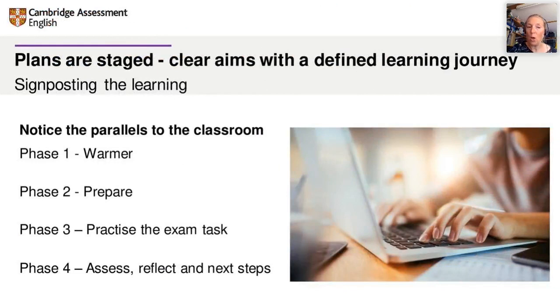So, what are we talking about with these lesson plans? They are, in fact, lesson plans, and they have a parallel to the classroom. The learner is working through them on their own, but the voice of the teacher is present within the plan. So there are 4 phases.